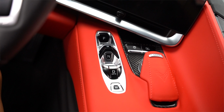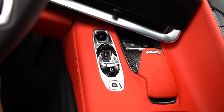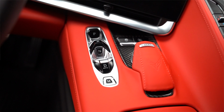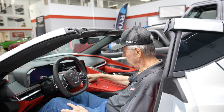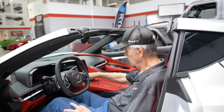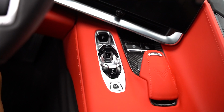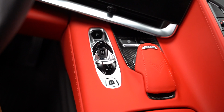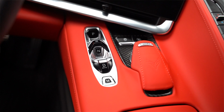The transmission is interesting. It's a lift system. You pull this little button up, and you can pick drive, manual, park, reverse, and that's all right here. That's the entire transmission control.